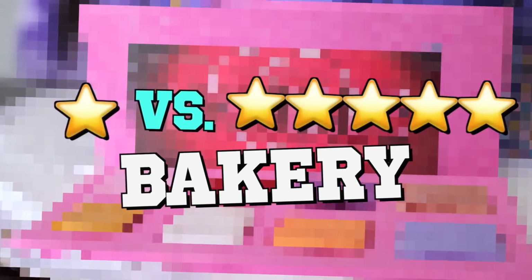I also love cake. So I thought this would be the perfect excuse to order a realistic cake. A cake that would look just like our palette from a 1-star bakery versus a 5-star bakery. And let me just tell you, this was not what I expected at all. But who shall win this cake battle or this palette battle? You be the judge. Place your cakes.